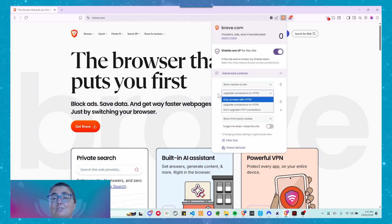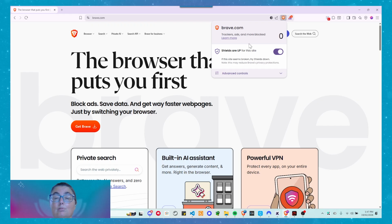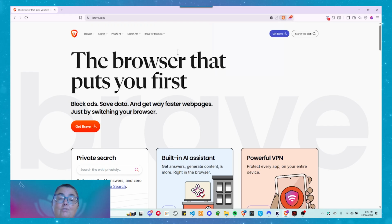That's all you really have to do with Brave. Once it's installed and running, you don't need to do a lot. If you are having some troubles, you might want to just come in and turn the shields off for a bit and see if that's a problem. And if it's not a problem, then it's probably a problem with the site. Now, that's the first thing that we wanted to go through with Brave.